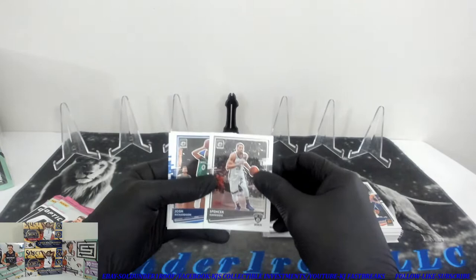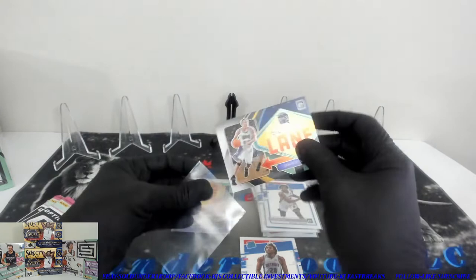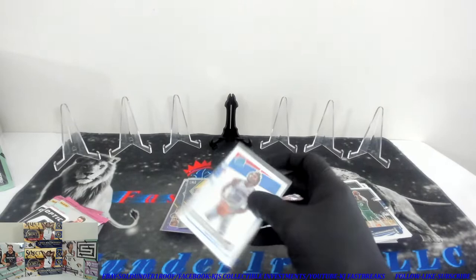Spencer Dinwiddie, Josh Richardson. We got Isaiah Stewart. There you go. And Jason Williams going to the Kings. I guess we'll start out with Stewart. We'll go ahead and put Stewart up for right now. Got to start somewhere, I guess. You guys want to see another one go up, let me know.